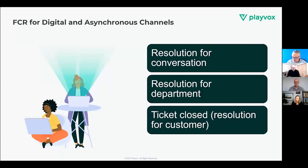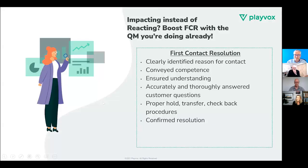And so we have to start asking ourselves, when we say first contact resolution, are we measuring resolution for this conversation, for this distinct moment in time? Are we measuring resolution for the department, right? It was resolved for the contact center, but now someone in back office needs to do something, or it's a tier 1, it's going to tier 2. Now it's up to tier 2. Is it that it was resolved for the customer, and maybe that's multiple handle points? So again, just questions to ask yourselves as you think through this particular metric, and I'll be curious in the chat to see what everybody thinks and what you're doing now.